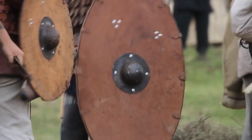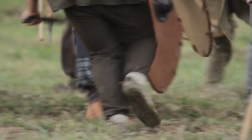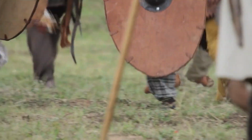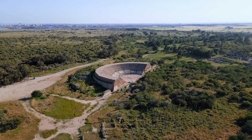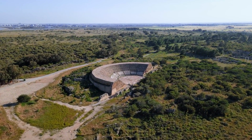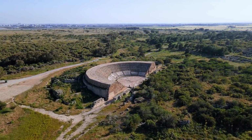The Battle of Salamis was a naval engagement during the Greco-Persian Wars, where the Greek city-states, led by Themistocles, defeated the Persian fleet commanded by King Xerxes I. The battle took place in the narrow straits between the island of Salamis and the mainland of Attica.